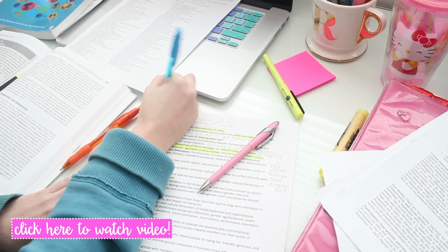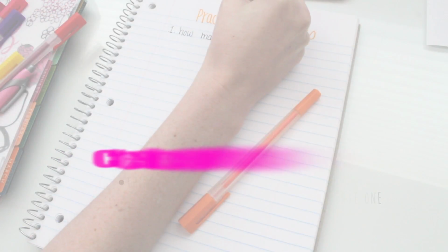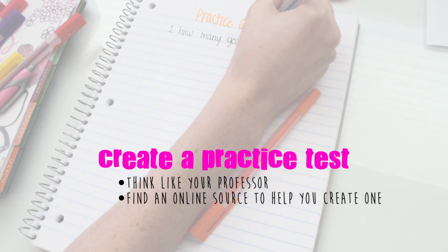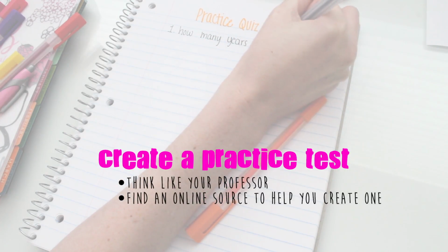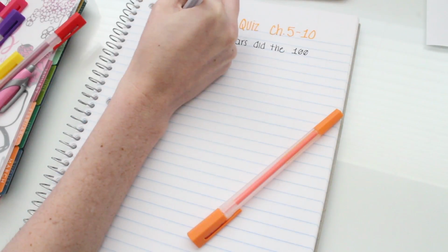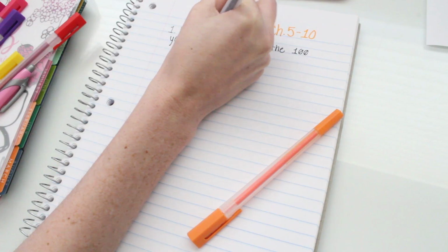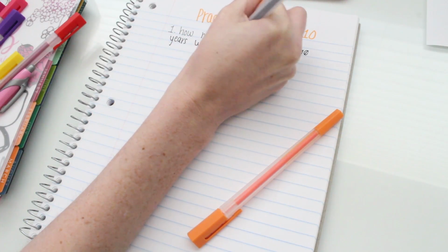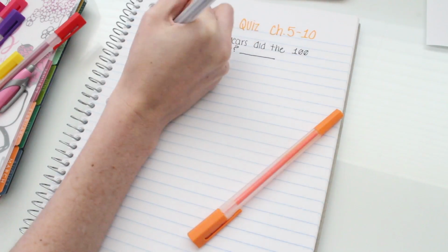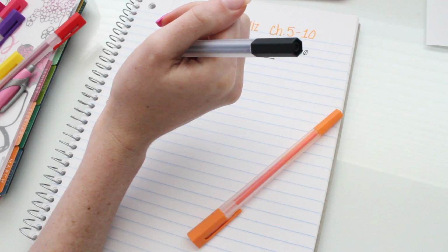Once I have gone through everything and I feel pretty confident about the topics, I will then create a practice test that includes all terms and concepts on the study guide. I usually try and think about what the professor would ask. You can either create your own test questions by using your notes and study guide, or even take questions from your textbook that are at the end of each chapter. You can also create one online just by Googling create own practice test. You will find a ton of results.